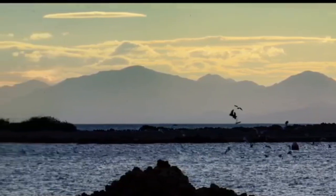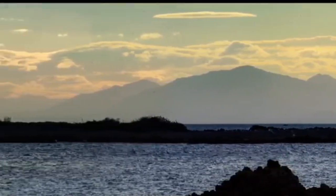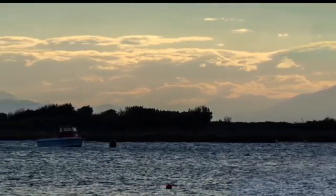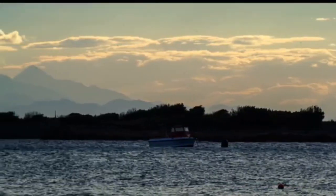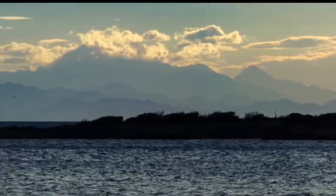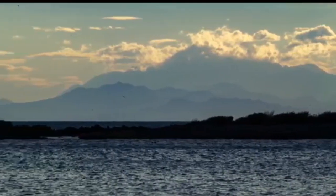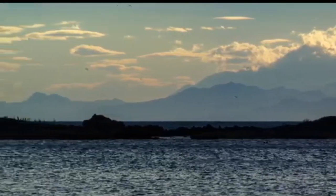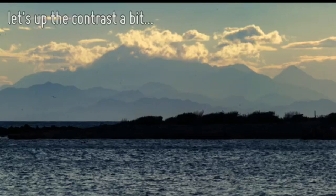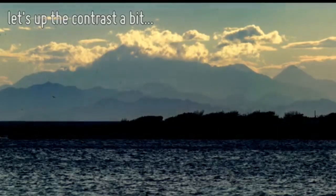The further away the mountains are from the camera, the lighter they are. That's because there's more atmosphere between us and the further mountains, so they get washed out. Pretty obvious, but this photo demonstrates it nicely. I'm going to pick out a few prominent peaks and color code them for convenience.